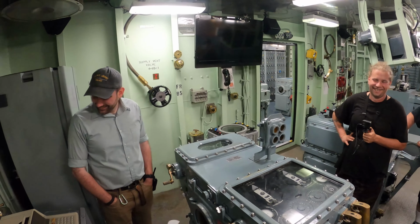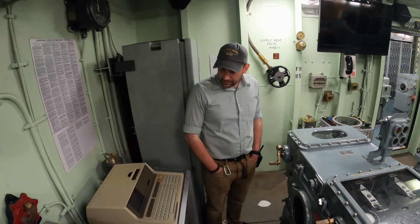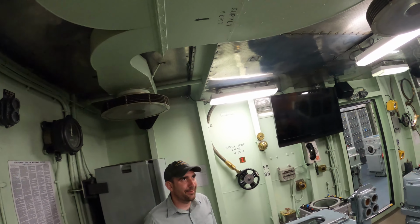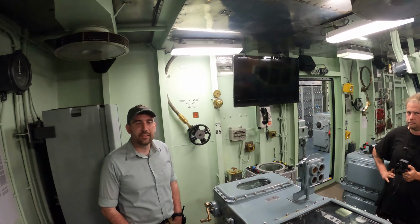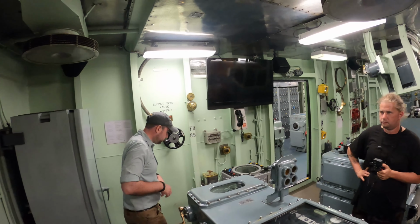Now the Iowas were capable of shooting out to what, 24 miles? I know you said 23 a second ago. Is it 23? 23 land miles. It's like 43,000 yards, which is closer to 21 nautical miles. What's the furthest we've ever shot and hit what we were aiming at? Do you know?